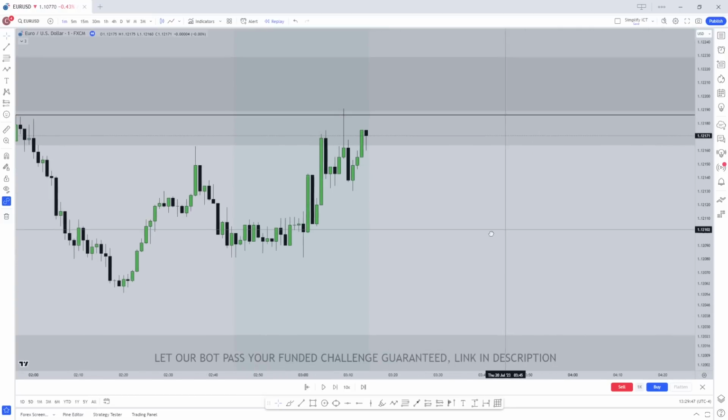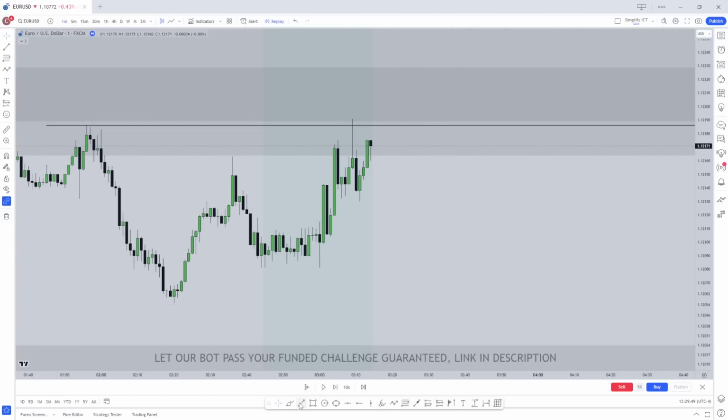So on the 15-minute, straight to the 1 minute, and all we wait for is a market structure shift. A lot of people would call this a market structure shift. However, it's not a valid market structure shift. Why? Because the bodies did not close below. And let's see what happened to that.